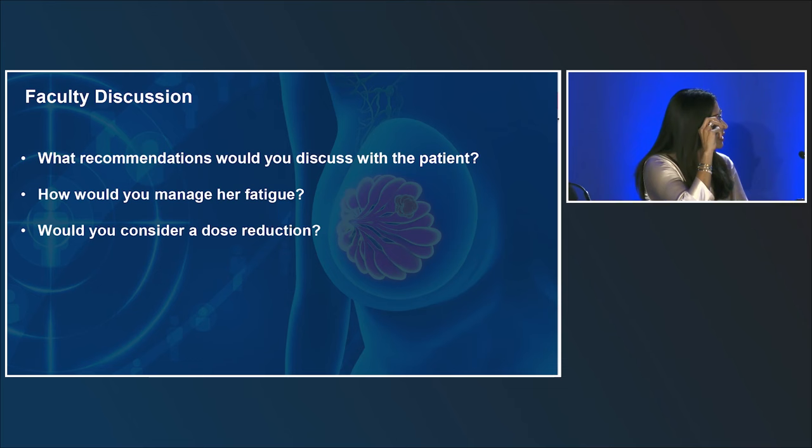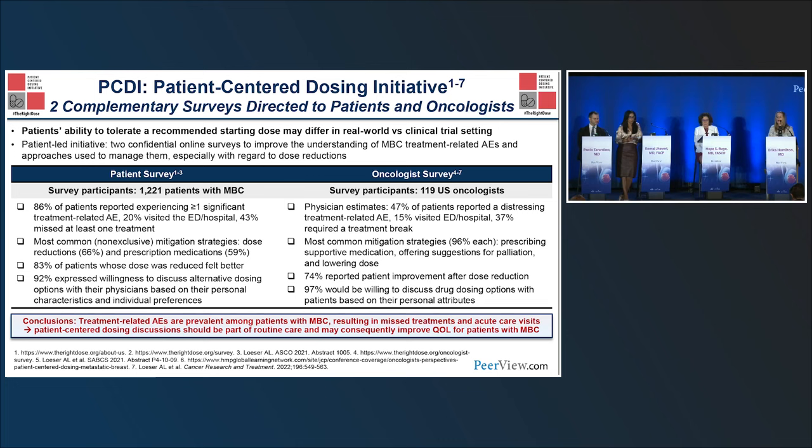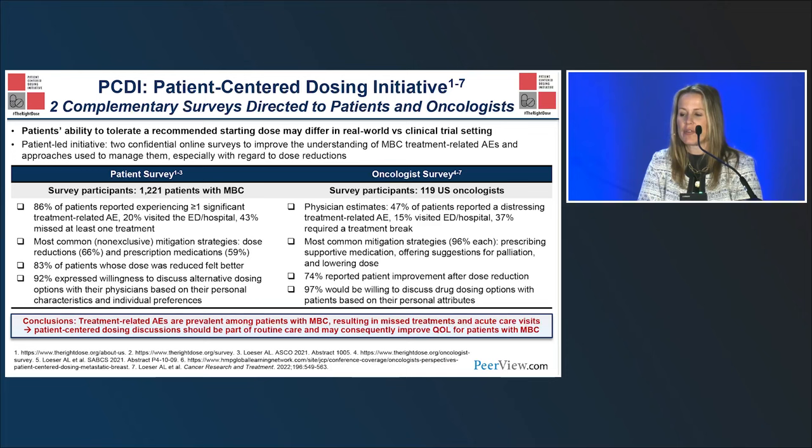It's a very busy slide, but essentially on the left it was a patient survey, 1,221 patients that had metastatic breast cancer. On the right, an oncologist survey, 119 U.S. oncologists, and really just talking about physician estimates, 47% required a treatment-related adverse event, had to go to the hospital, had to have a treatment break, et cetera, and then really asking patients how they feel about dosing, and 86% of patients reported experiencing a significant treatment-related adverse event from their perspective.